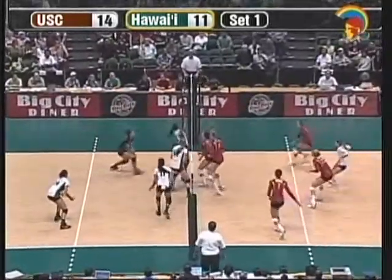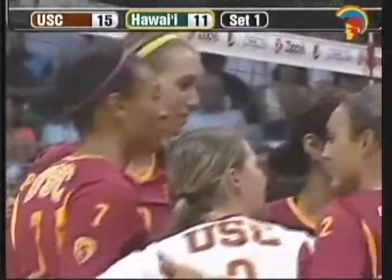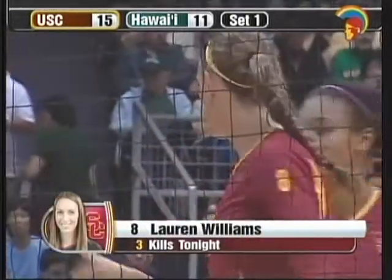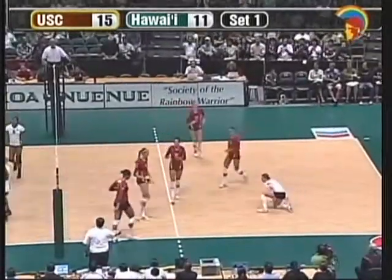That ball dug up by Fuller. Joust at the net. Put over by Danielson. USC hitting the ball over is Williams. Williams right in the middle, looming up over everybody. 15-11 USC. Bateman serving for the women of Troy. Maeda. Mafua, step out, Hartung.